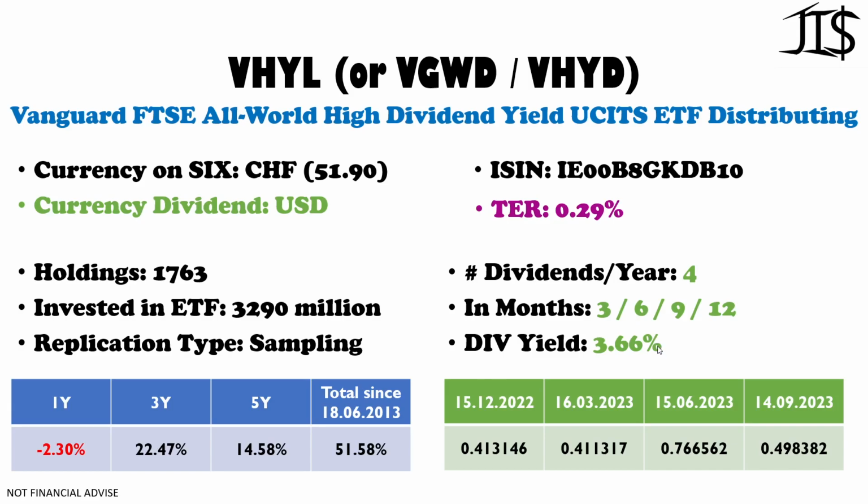So that's a bit better than the previous fund, but since its inception in 2013, the other one was 2014, up 240%. This one is only up 51%. So it's always up to you which you like more, either the higher dividend yield or the higher total yield. You have to keep everything in mind, of course. Also, whether or not you like the fact that you invest Swiss francs and receive US dollar in return for the dividends, that's also something you have to keep in mind every time when you decide which ETF you think is the best for you.